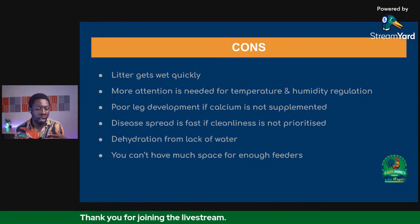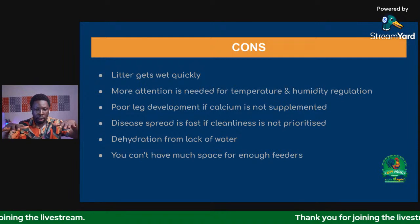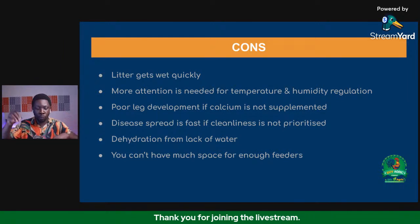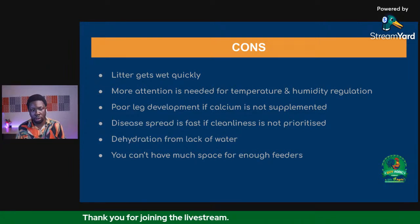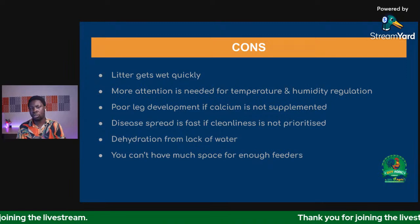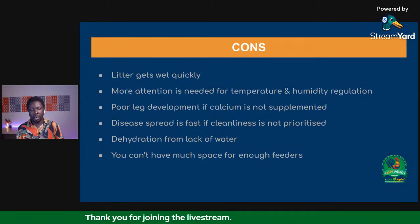I was also able to handle the litter issue. I was using the suspended floor with the net, so the poop drops on the sawdust. Once that one gets bad, I top it up with another layer of sawdust. At some point, I even used that plastic net to help their legs.